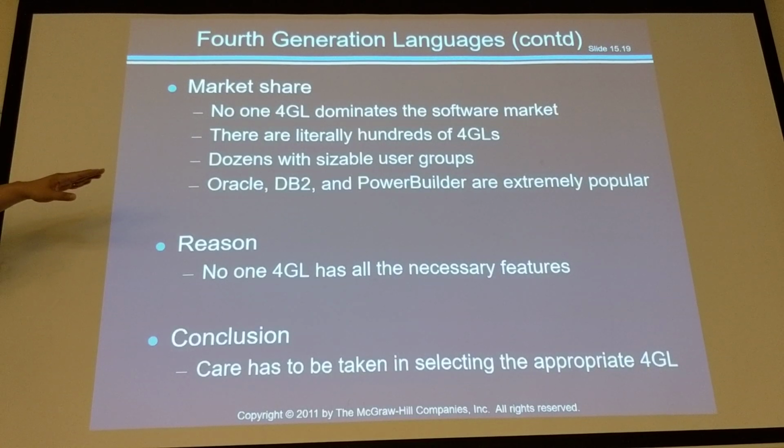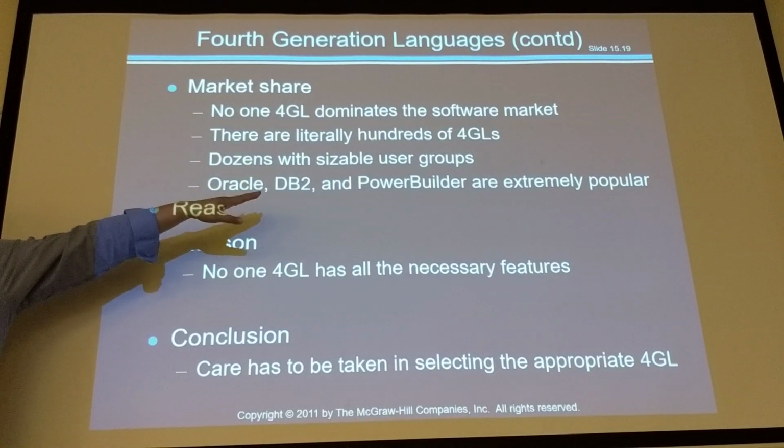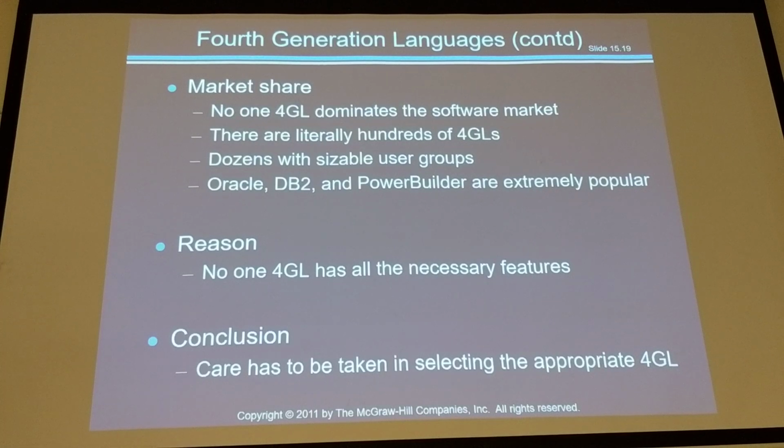There are many that have a sizable user group. Also, this is before the internet, Oracle, DB2 and PowerBuilder were really popular. This is actually how we made money in college, by building applications for other people, right? At that time, there was no internet yet, or not popular at least. So most of the things were still standalone, single applications. In that case, you would use PowerBuilder and Oracle and DB2 to create an application which had a database backend. So at that time, pretty much anything meaningful you had to build on a database.